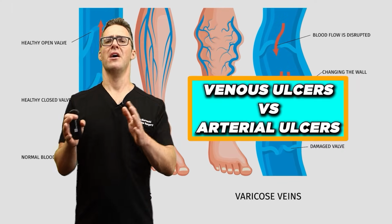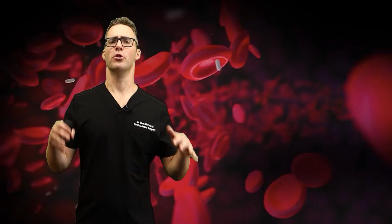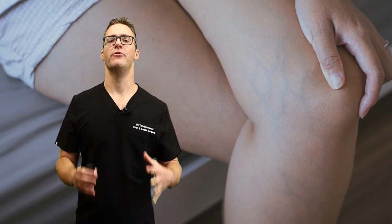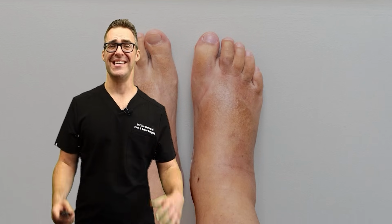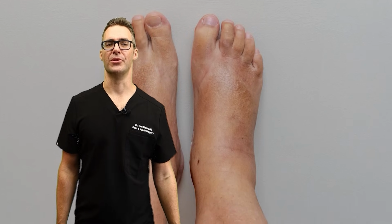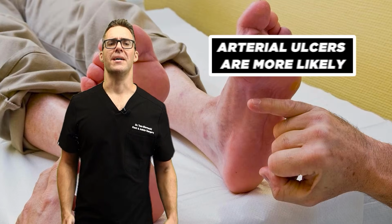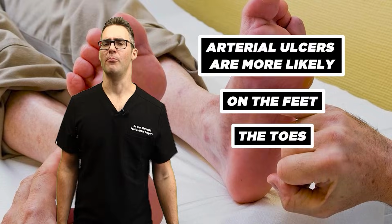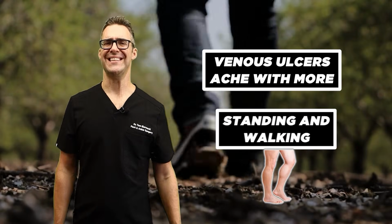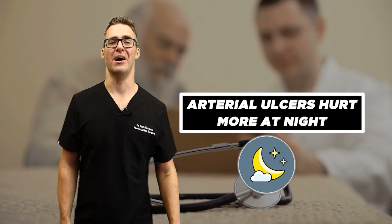So, venous ulcers versus arterial ulcers. These are two different types of wounds. As I mentioned, if your blood flow is not getting down to your feet, that's an arterial problem. But if you have congestive heart failure, or swollen, achy legs, that's more likely to be a venous ulcer. Venous ulcers usually occur around the ankles or the legs, but arterial ulcers are more likely on the feet and the toes, and they tend to ache a lot more. Venous ulcers ache with more standing and walking. Arterial ulcers hurt more at night, especially with your feet kicked up in bed.